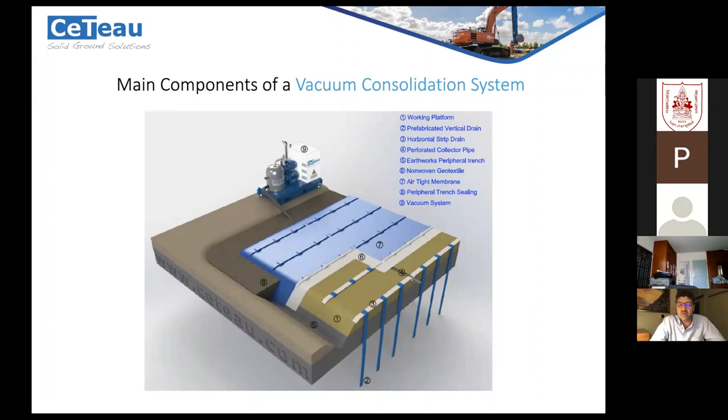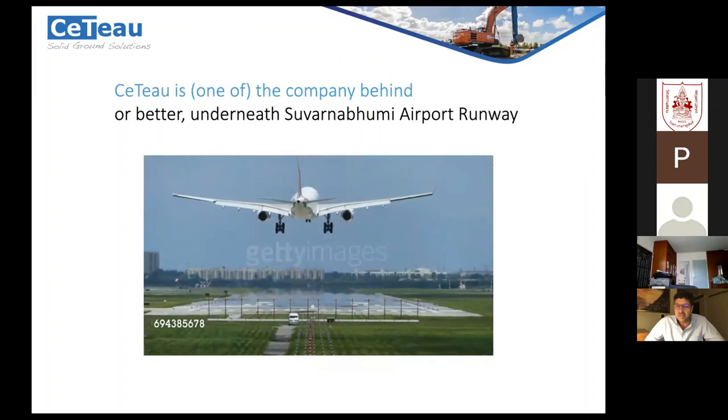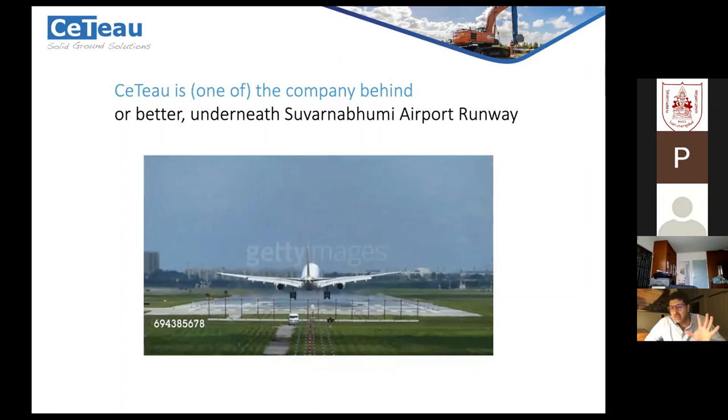So yes, we are the company that is behind, or better said, under, the Suvarnabhumi Airport. We were present in the first phase some 15 years ago. PVDs were installed extensively. And in the smaller or reduced areas, especially the transitions between runway and taxiways, we had the vacuum consolidation method on a drain to drain basis, not on an airtight basis, which is what we're doing at this moment.